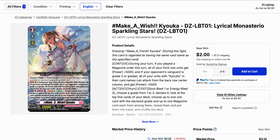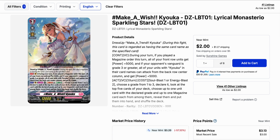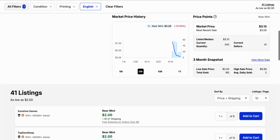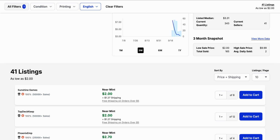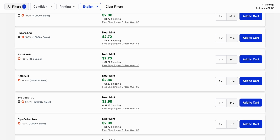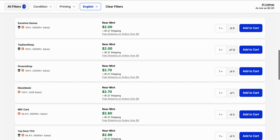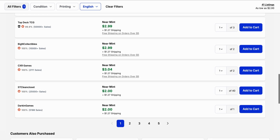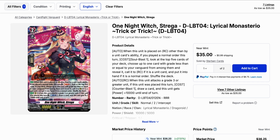There's also Make-A-Wish Kyoka, where Archie is the big support card from set 3 that got buyouts for a while, but Kyoka herself is not too expensive to pick up, making the deck relatively easy to grab. The only other thing would be picking up the order cards similar to Lutetia. The market price on Kyoka right now is $3.13 and has low sales at $2 since release. So it's doing a little bit better than Lutetia in terms of low sale value, and its high price is $10. Overall, we're looking at a base high price of $2 up to $3. So it's actually doing better than Lutetia, just marginally at this point.